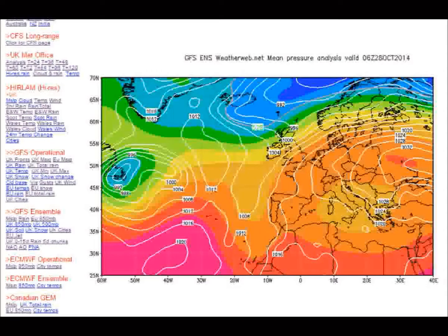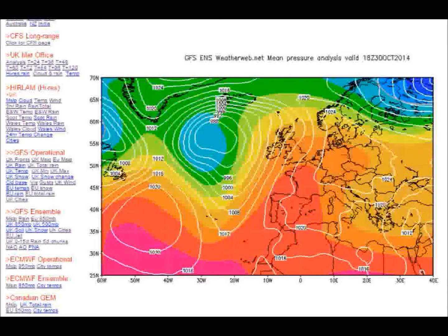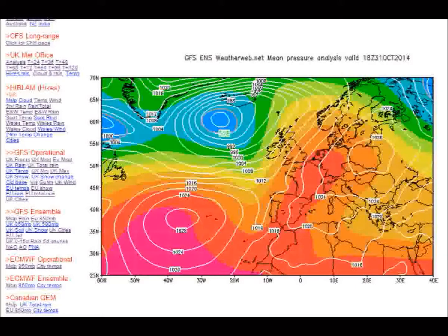Looking at the bigger picture then, this is the GFS ensemble chart as we go through the days ahead. This is the chart for today. Just skip that through a few days and see how things are developing. That big ridge in the upper air pattern pushing its way northwards again, so allowing the warm air to push north from Spain, Portugal, across France into the south of Britain.